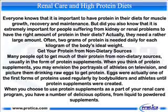Get your protein from non-dietary sources. Many people opt to get much of their protein from non-dietary sources, usually in the form of protein supplements. When you think of protein supplements, you may envision the portrayals of athletes on television, and picture them drinking raw eggs to get protein. Eggs were actually one of the first forms of proteins used regularly by bodybuilders and athletes until protein supplements were created.